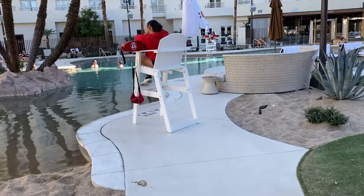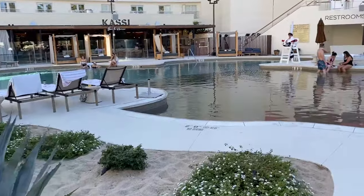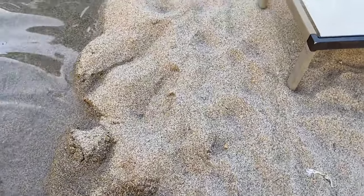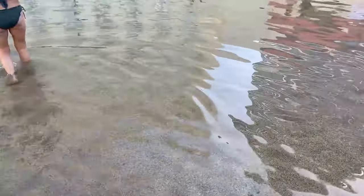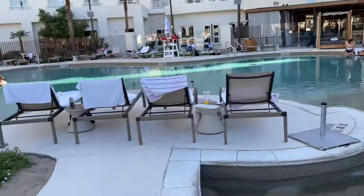Man, look at this water. I mean, just look at all this lounginess here. This place is nice. But yeah, look at this sand right here. The sand just goes right into the water. And you can sit on these chairs. You can get in the water. The sand's all in the water. It's complete sand. That's pretty cool.